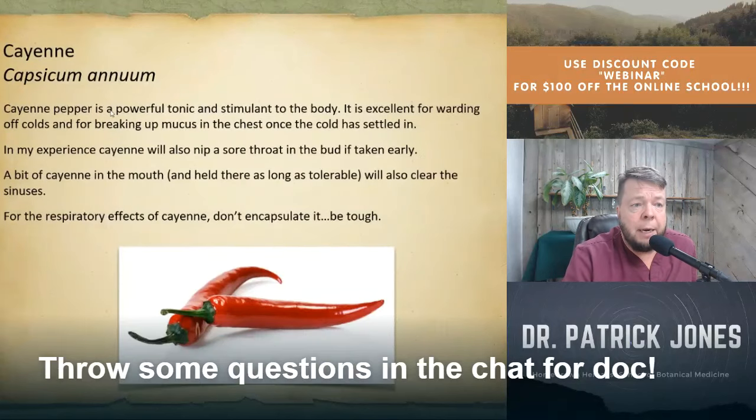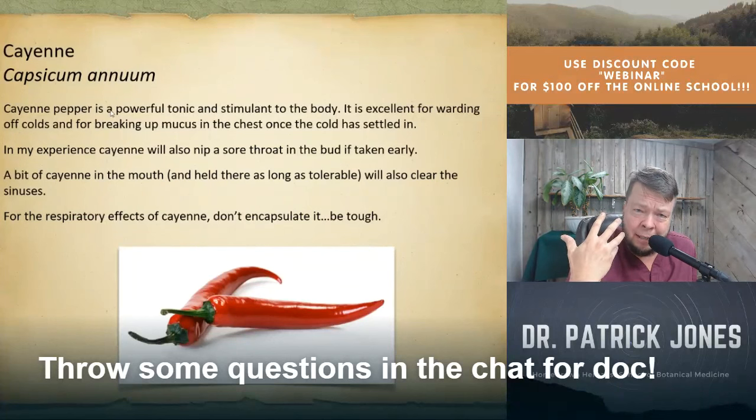All right. Cayenne, Capsicum annuum. This is another really super effective herb for respiratory stuff. Really good for warding off colds, breaking up mucus. It's a really good expectorant. It's also really good for clearing the sinuses, as we've mentioned. And if you have a sore throat, you can put cayenne in a little water and drink that and keep it in there as long as you can stand it and swallow it. And if you survive that experience, it'll 9 times out of 10 knock that sore throat out. It burns like crazy, but it will kill the bugs. I don't know if it's antibiotic or if it's just scaring the heck out of those rascals. But anyway, it's doing something and very effective.